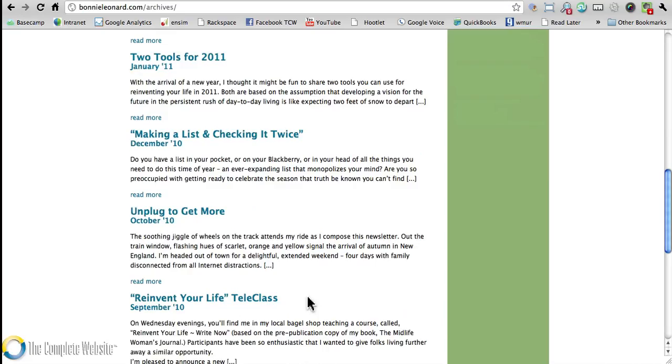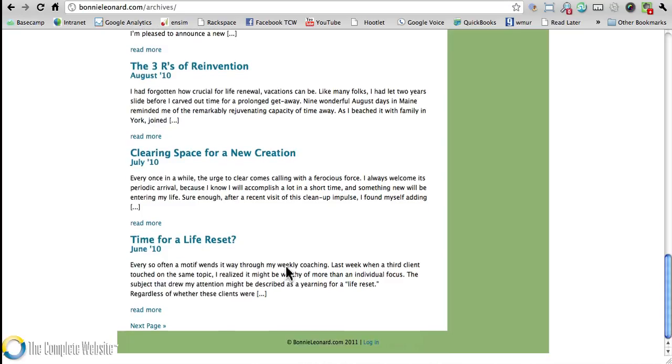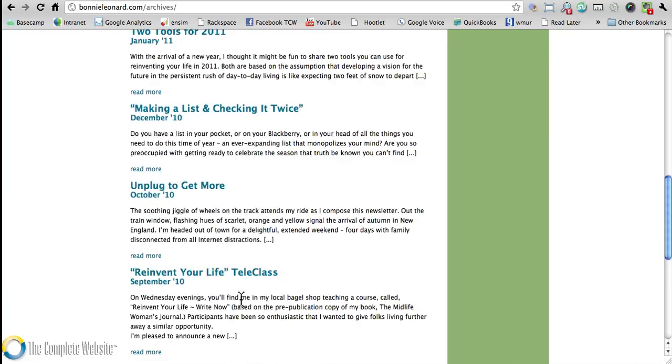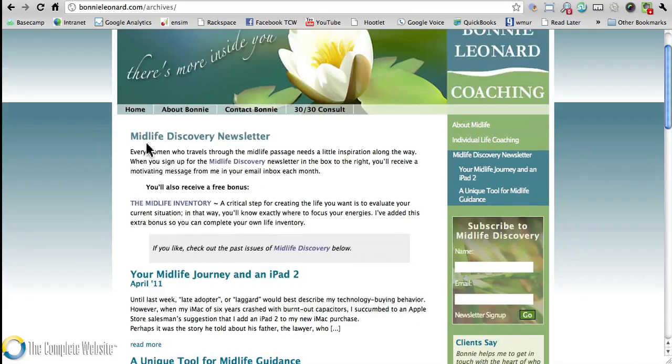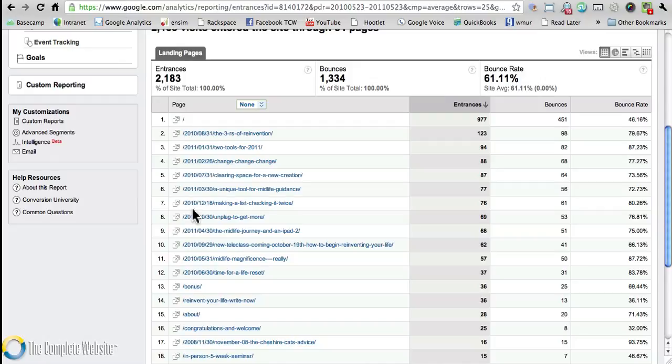Let's see here. Reinvent your life. So the rest of these, life reset, new creation here, the 3 R's of reinvention. Reinvent your life's pretty good. Unplug to get more. These don't do a lot for attracting Google search. It's really the articles that wrap around your main key phrases: midlife, women, transition, those kinds of keywords. So keep that in mind when you're writing your titles. But for the most part, you're doing a pretty good job. You could step it up a notch, and you'll generate even more on-target search for that.